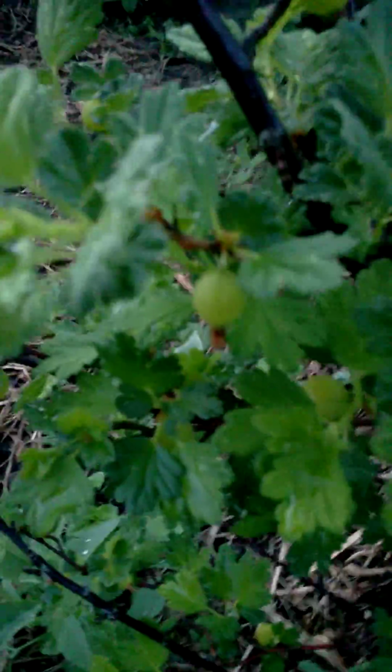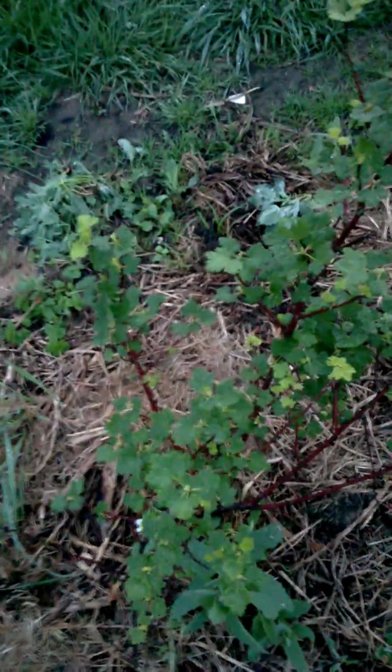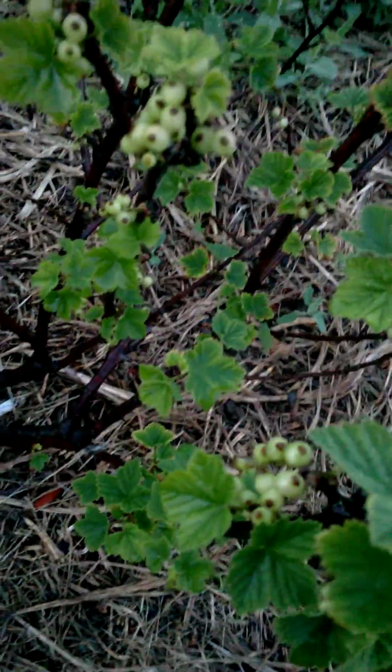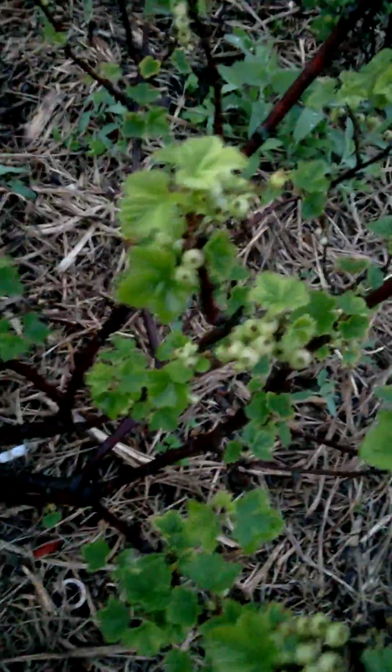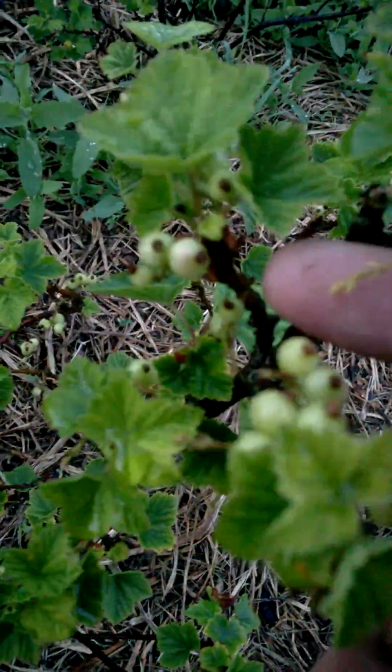Gooseberry bush with gooseberries on. There's a currant bush. I can't remember, but it's a black currant, I think. This is either a black currant or a red currant, I don't know which one. It could be a white. But something's having them off already, look. Something's eating them. Probably a bird.